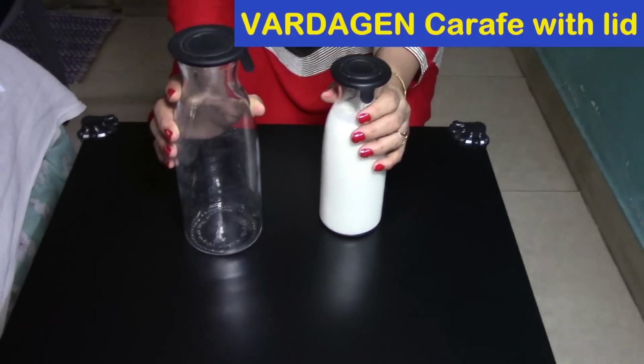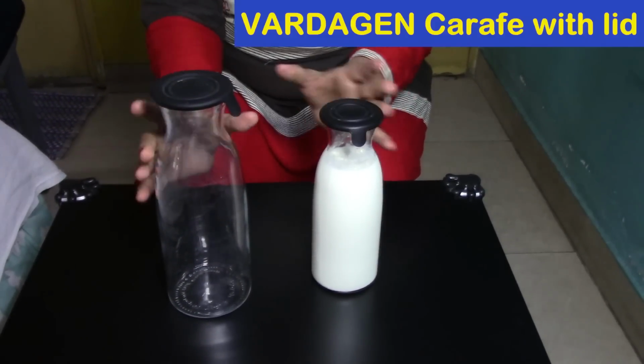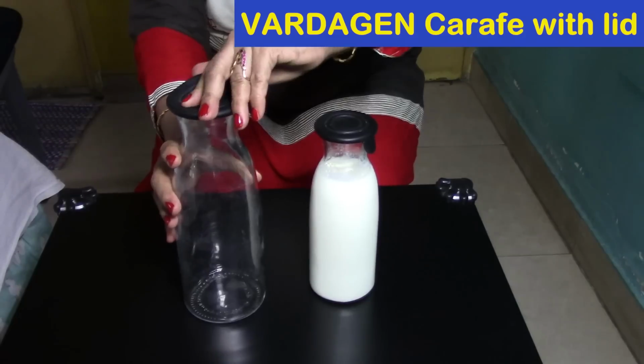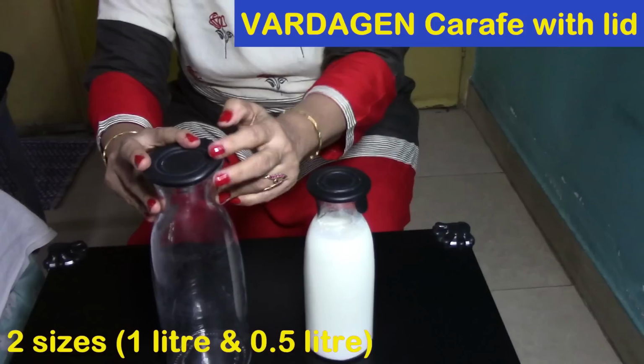The next product is the Vardagen carafe. They call this carafe. Actually, we call it a bottle with lid. And as you see, it's transparent glass, a good quality glass bottle with lid. And this is silicone rubber. It's a tightly sealing type. And this is ideal for the fridge door actually.